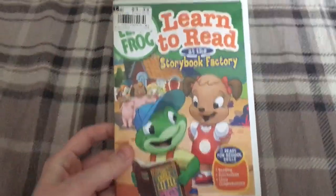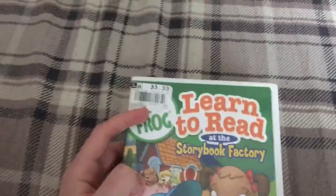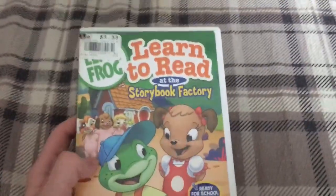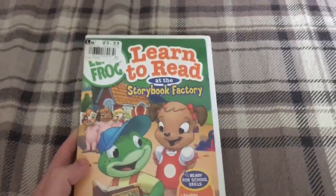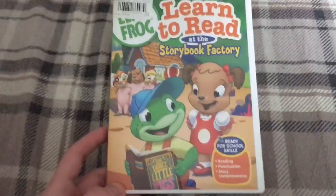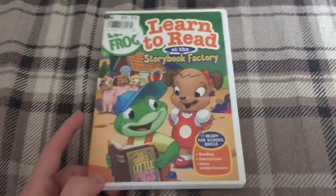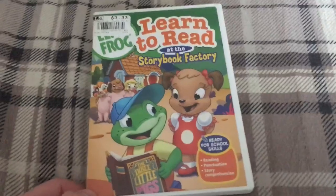So here's what the front of the DVD looks like. You got the newer style LeapFrog logo, which they use on their Leapster system and some other LeapPad books that use this style logo. There's no little frog, it's just a basic logo. Anyway, Learn to Read at the Storybook Factory, right there, in a very nice looking font. And you got Tad the Frog, Dot, Casey Cat, Dan Dog, and Della Duck, all in pig costumes because they're doing a story of the Three Little Pigs as a talking storybook, and one of the pigs' houses right there.